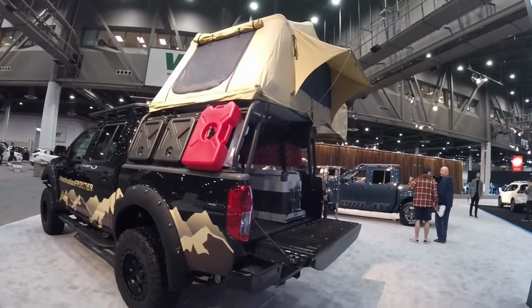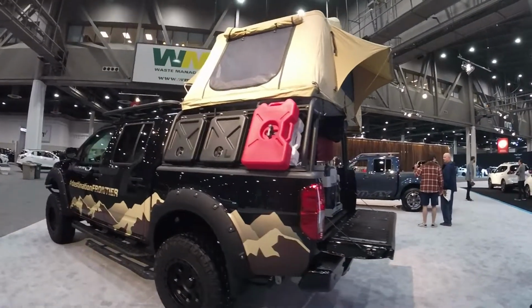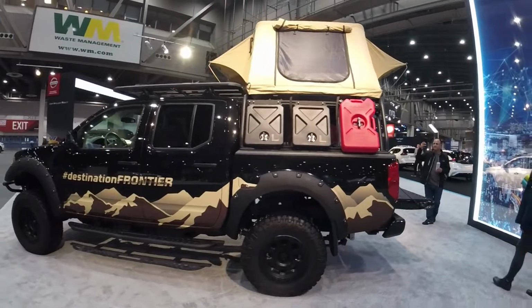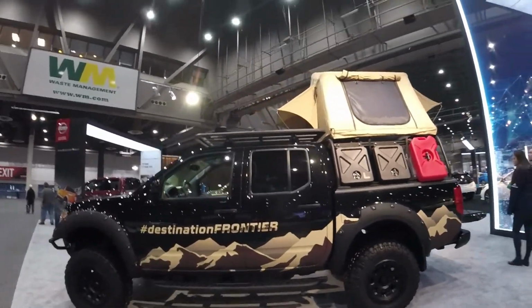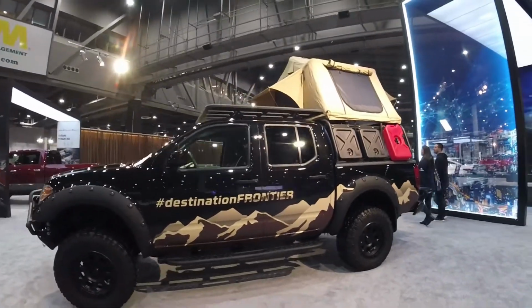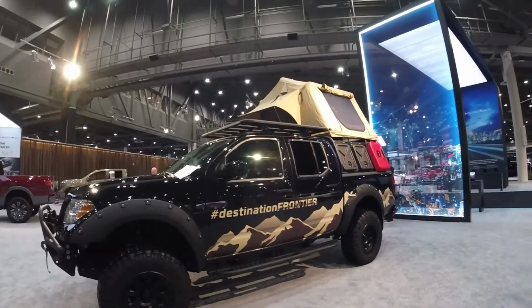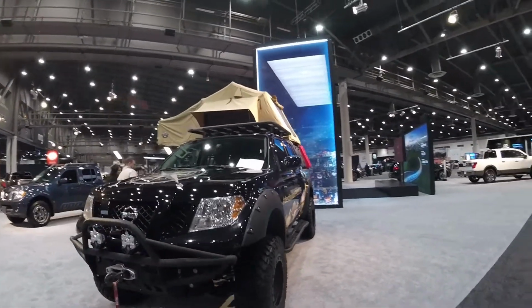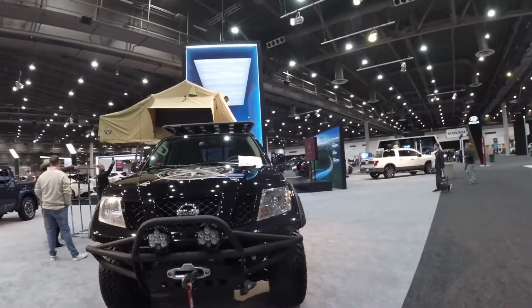And we got this awesome overland setup on this Nissan Frontier. It was really cool to see. They had a little Dometic fridge in there, and a really cool little setup. But unfortunately, they haven't touched the Nissan Frontier and redesigned it in the past like 8 to 10 millennia. So it definitely is out of date.